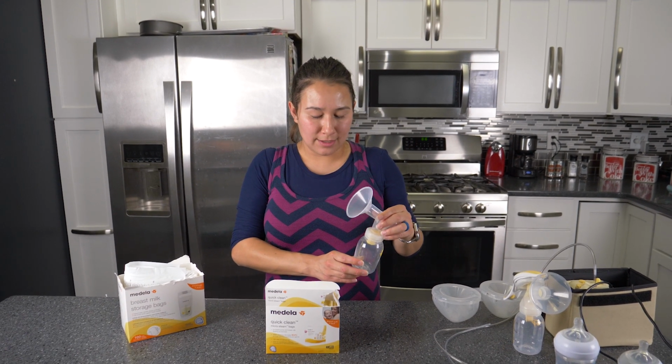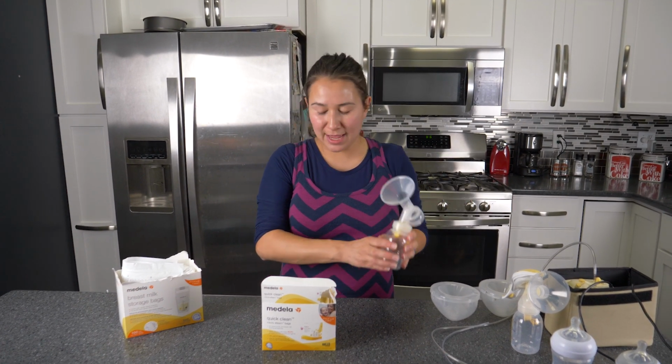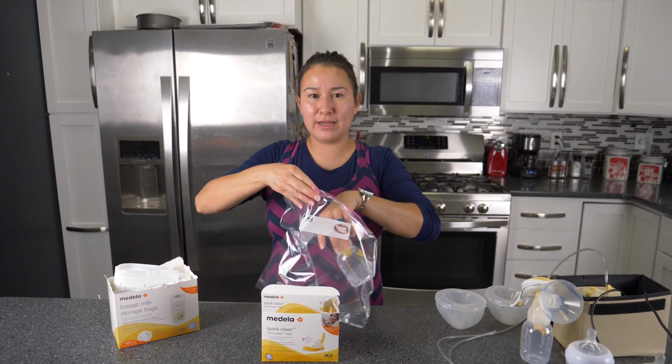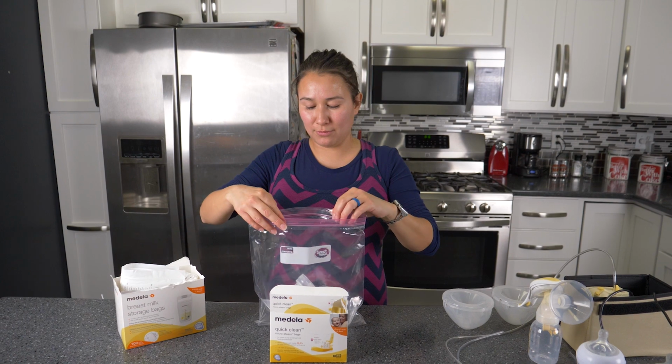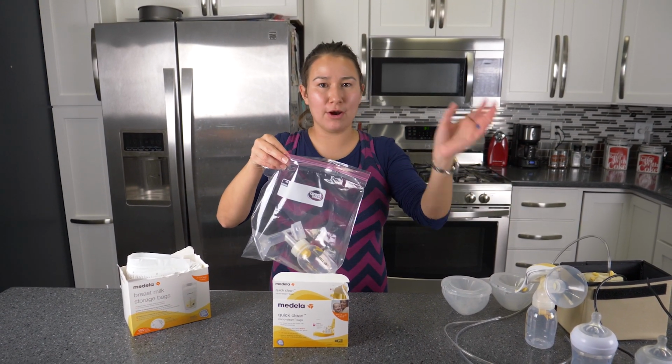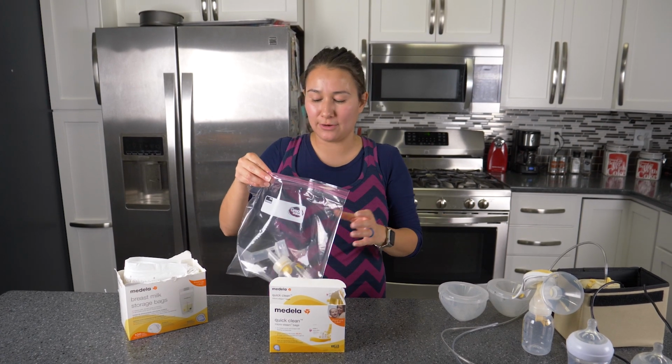And so what I do is I package these in a Ziploc. I'll take 3 of them with me to work, and then throughout the day after I pump, I have another Ziploc bag. I just rinse my parts and put them in there to be washed for later.